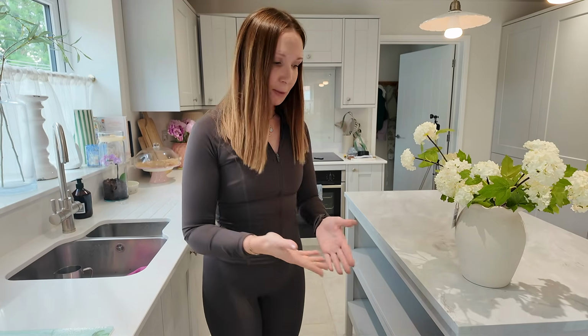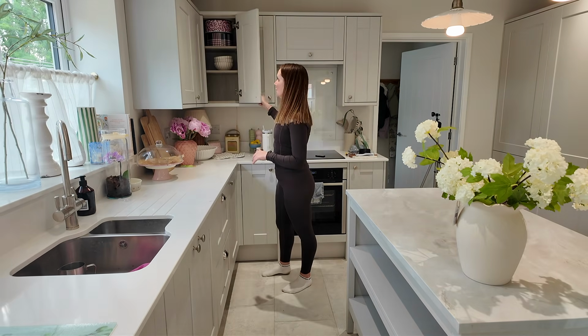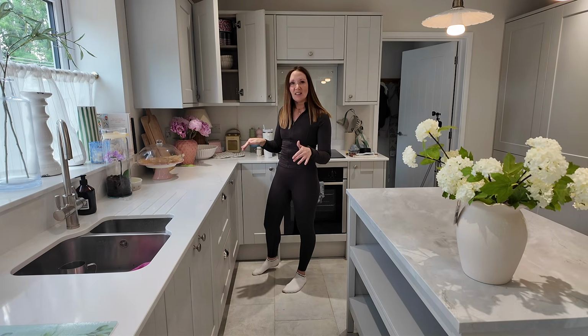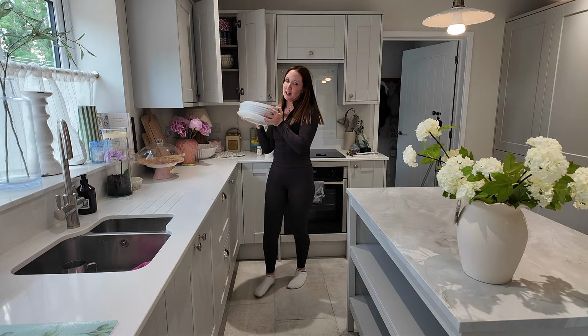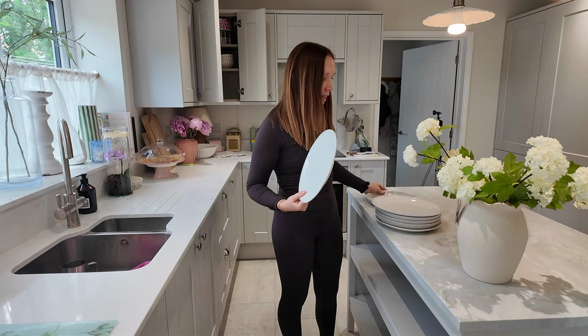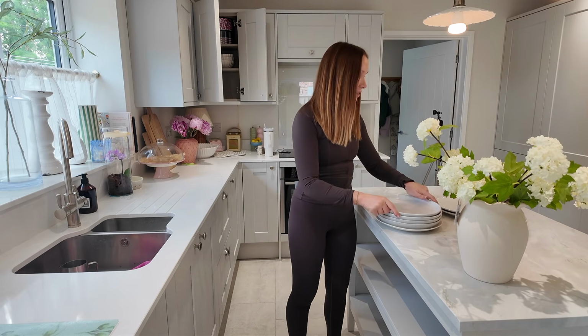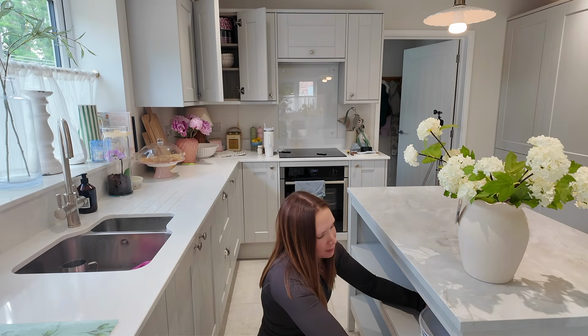Basically, what I've decided I'm going to put under here for the time being are going to be our plates and our bowls and our side plates because at the moment they're all tucked up in this little cupboard here. I say it's a little cupboard, but to be honest, it's really annoying. It's so annoying that they're up here, and I feel like I'm at the point with my children where they're not really going to touch the plates. They're not going to pull them off. They're old enough now to not do that. So I think having ease of access to the plates will be so handy. So I'm going to put them here.